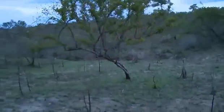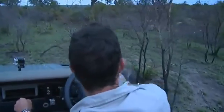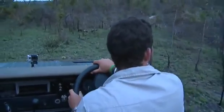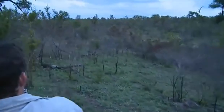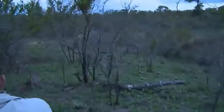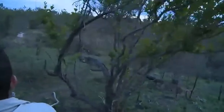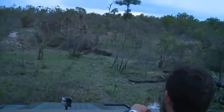I'm going to try and keep an eye on her from the other side of this valley that we're on. I think she's just found a little puddle to drink from. We'll try and get us there. Well, as you can see, it's slow going in this terrain. But she may be having a drink from a little puddle. Yeah, that's what she's doing.